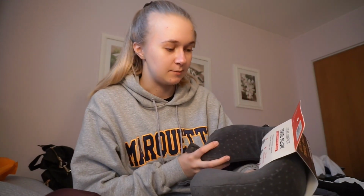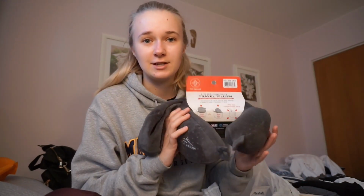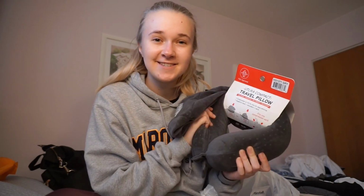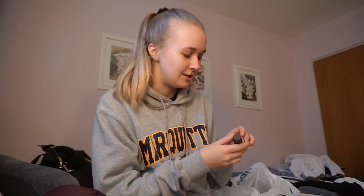So this one's really soft, it's memory foam, it comes with a little bag so that you can roll it up and it takes up less space. So this is definitely going to come in handy on my really long overnight flights and also just all the travel that I'm gonna be doing. And then also Marshall's got me at the checkout.